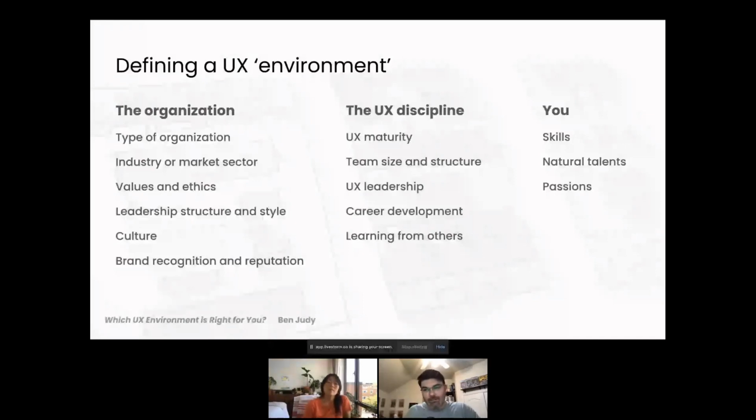Show, visualize, and talk about a course you've been through, a book you've read, a conference you went to, however you're learning UX, and then how you took those skills and put them into practice, even if it was just a project you did for yourself. I would also encourage you to go find a real project, and it's easier than you think. Do you have someone in your family or a neighbor or someone you know who is a small business owner? Do they have a website? Is it a crappy website? You've got a project right there waiting for you.